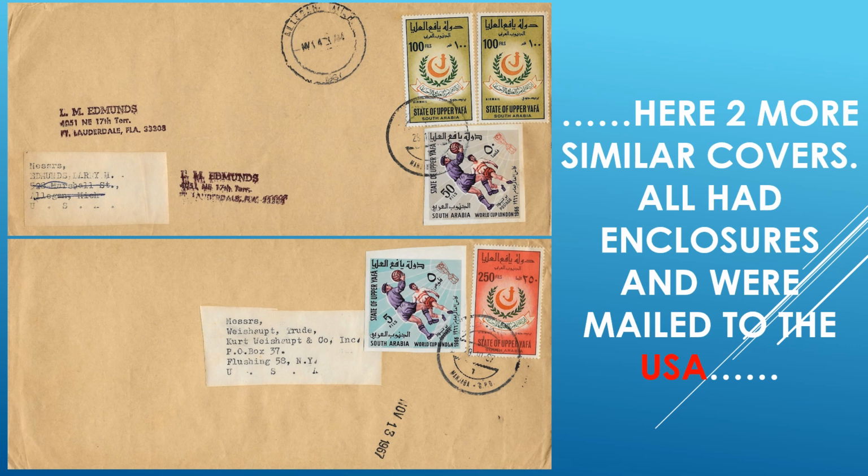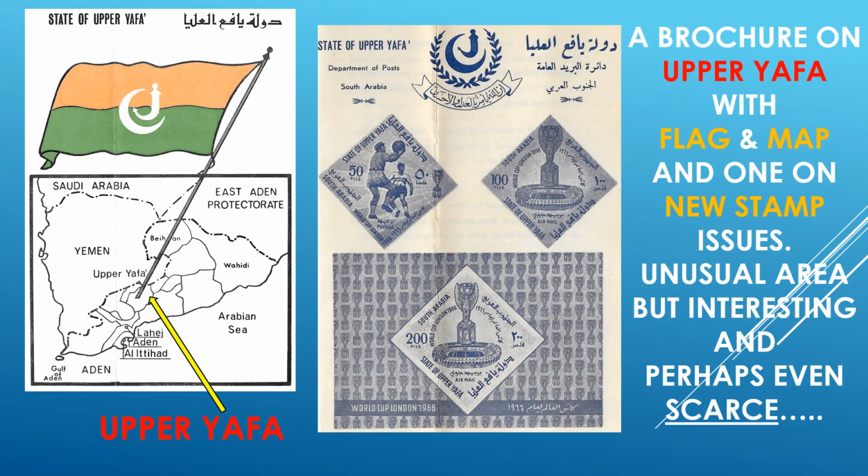And here are two more similar covers. All had enclosures and were mailed to the USA. These items were included in each one of those covers. A brochure on Upper Yafa, which is a very small area right here, with their flag, and one on new stamp issues, this brochure right here.